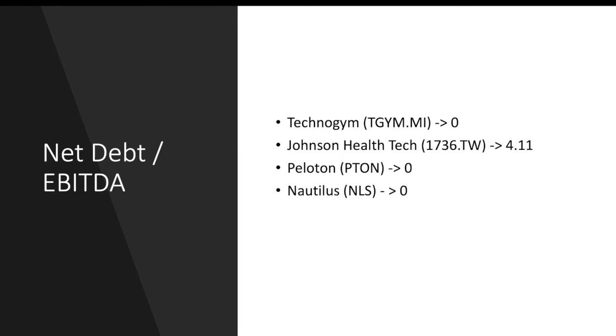I require my net debt to EBITDA to be under 3 before investing in a company, just because that's the standard that a bank is willing to take out on debt for a company. So definitely not doing bad here. So how does this all fit into the valuation of Nautilus?